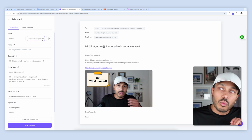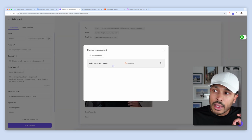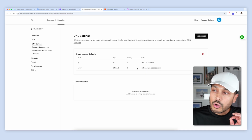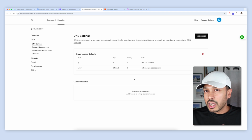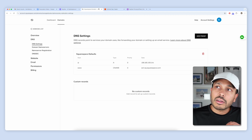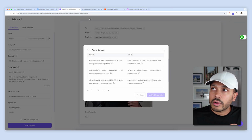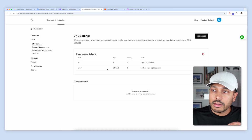Now if you want to use your own domain, then you can actually customize this and add your CNAME records to your domain, and that way it'll actually come out from your email. That's a little bit more advanced, but it's not that complicated. All you're really doing is grabbing the CNAME records here and adding them to your domain registrar.